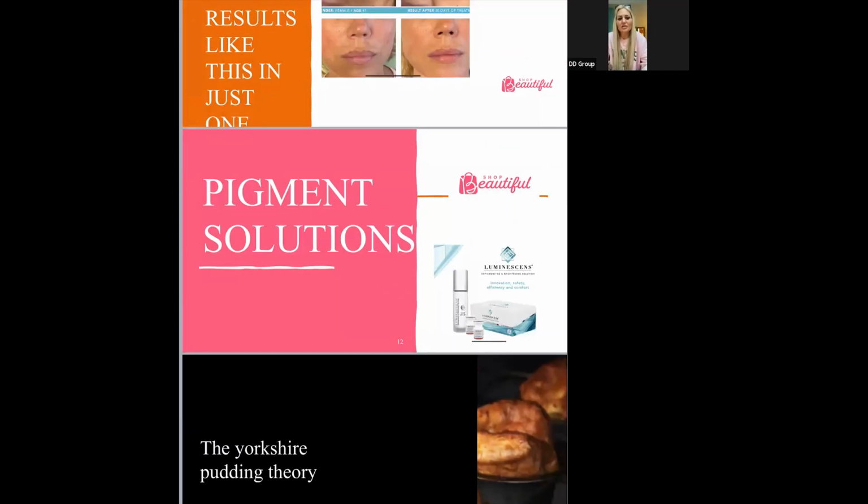So pigmentation solutions, Luminescens, you can see from the picture there, you have your mesotherapy. So your mesotherapy is what we apply. We're needling it into the skin, okay? We also have the home care that the client will take home with them, okay? And that is what they need to be utilizing alongside your professional treatments to get the best results.